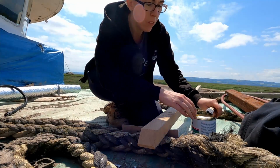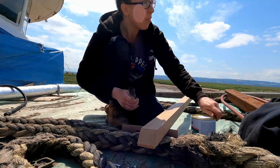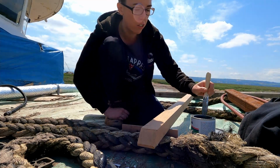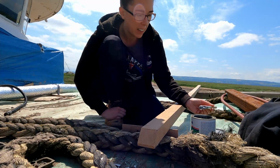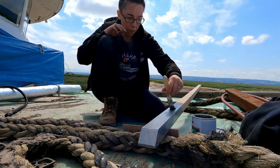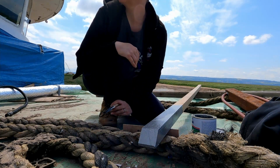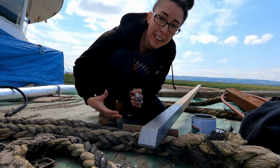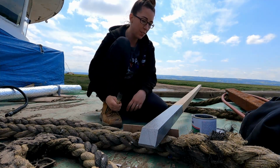Paint my frame. So this bit is the bit that's right in the bilge. So we're going to just give this an extra layer of protection right at the bottom where it meets the keel. Okay. So now we need that to dry, and then we can hopefully fit our first frame.